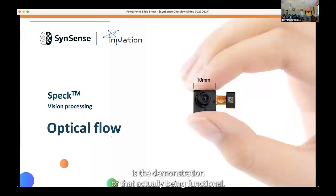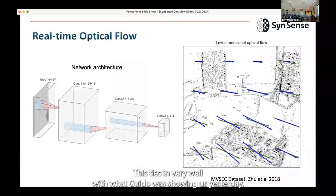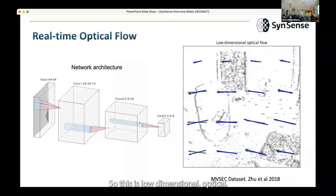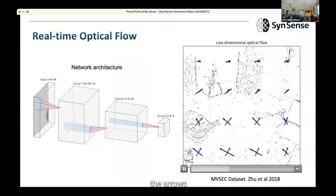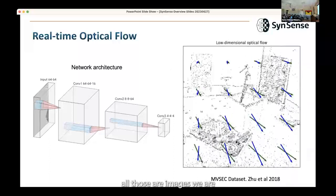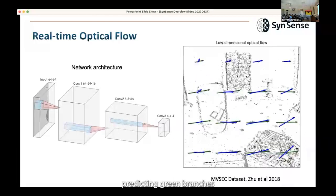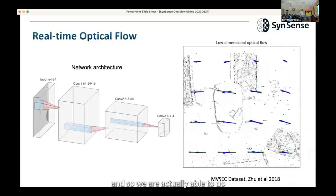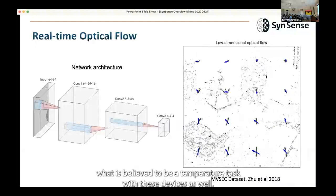This is the demonstration of that actually being functional. This ties in very well with what Guido was showing us yesterday. This is low-dimensional optical flow. The arrows, Felix, can you help me? Which is ground truth and which is the prediction? Blue is prediction, green is ground truth. And so we are actually able to do what is believed to be a temporal task with these devices as well.